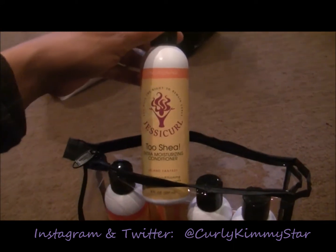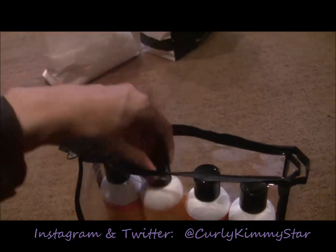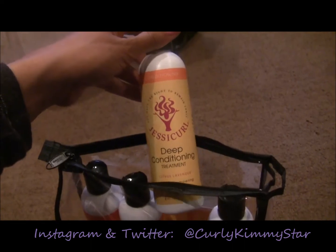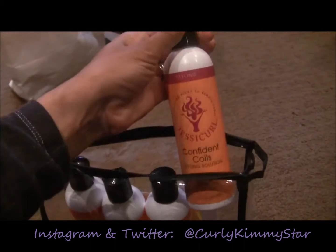Then I have Touche Extra Moisturizing Conditioner. I've heard people love this. I haven't tried that, so I'm excited to try that. Deep Conditioning Treatment. This is on my HG list. Love, love, love this. And then I have the Confident Coils.